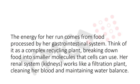The energy for the run comes from food processed by the gastrointestinal system. Think of it as a complex recycling plant, breaking down food into smaller molecules that cells can use. Her renal system, the kidneys, works like a filtration plant, cleaning her blood and maintaining water balance.